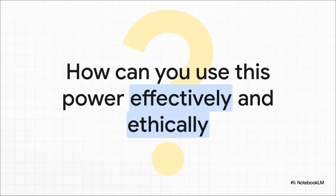So, this incredible power, it's not some sci-fi future. It's here, right now. Which brings up the big question, right? How can you, in your own research, use this power effectively and ethically? Well, that's exactly what we're going to break down.